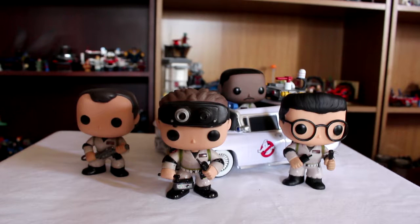So naturally, I had to get the full team. I didn't get Slimer or Stay Puft because, again, I'm not a big fan of Funko Pops, but I can't resist the actual four Ghostbusters themselves. As figurines, they're okay. The aesthetic is nice-ish. I don't like the cold, dead eyes that they all have. Other than that, I think they're nice little objects to own, just to stick on the shelf with the rest of anything else you have Ghostbuster-wise.